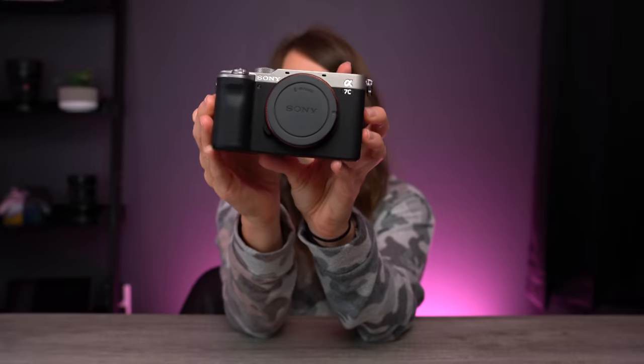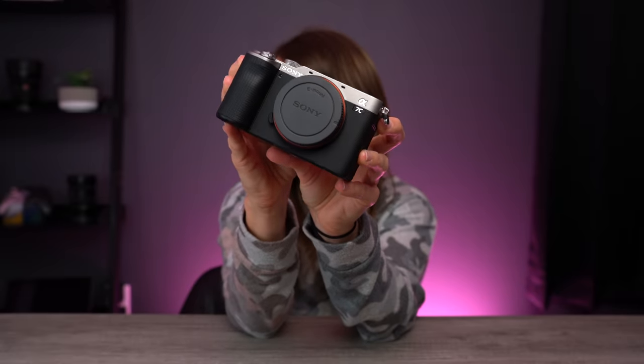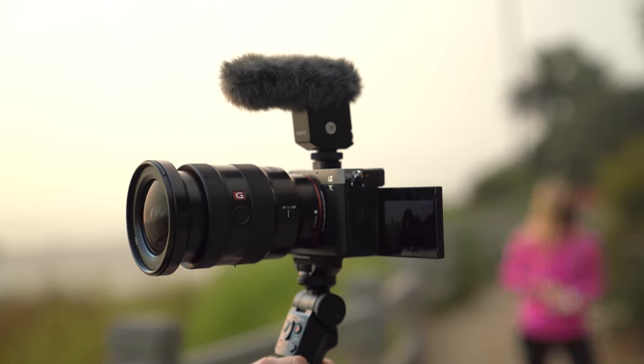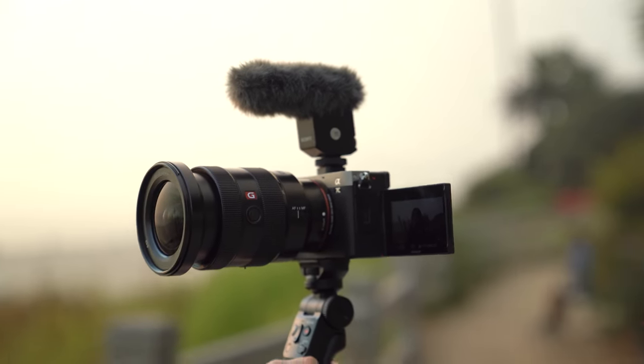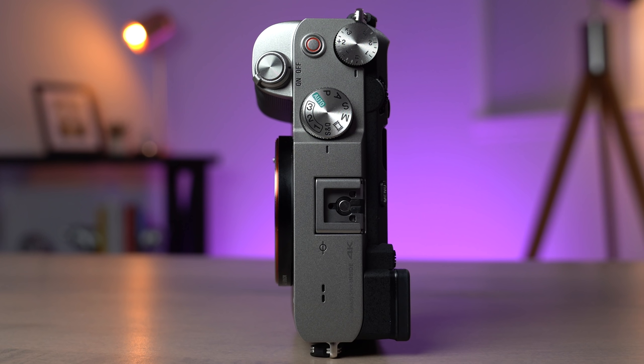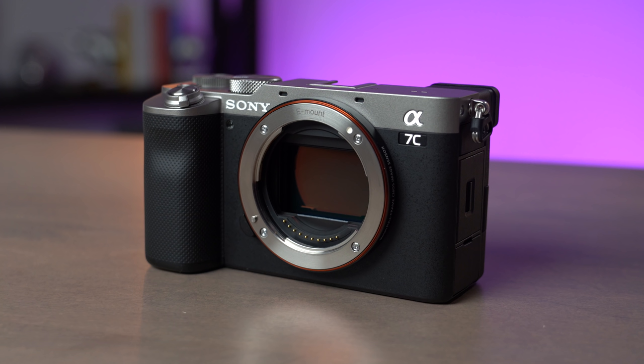Now, who this camera would be targeted to would be more lifestyle users or anyone who might be new to full frame. Definitely someone who's a video enthusiast, maybe a vlogger, who wants to have that great quality, but with obviously a smaller body. So let's talk about some of the specs. This is the world's smallest and lightest full frame camera with interchangeable lenses and in-body stabilization.